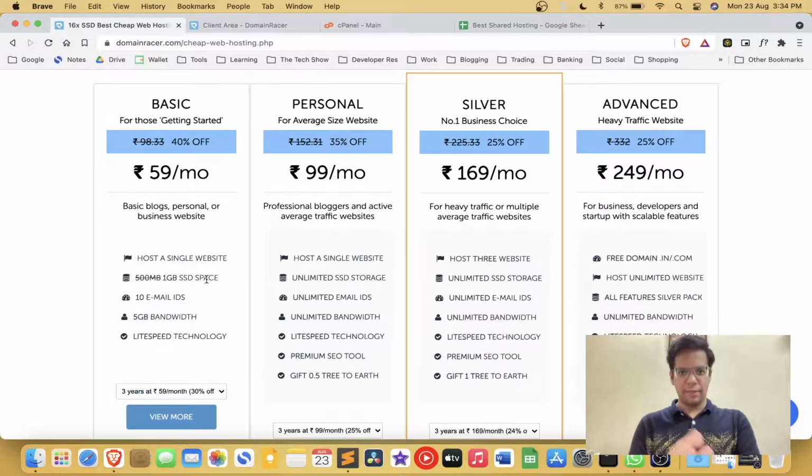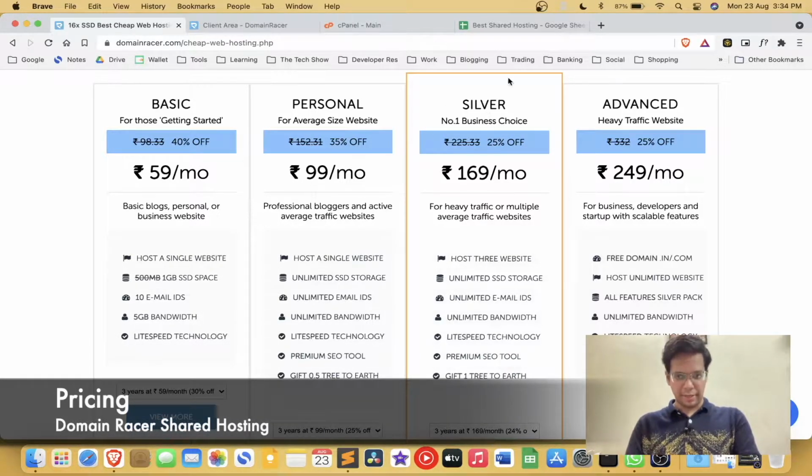We'll talk about price. We're going to talk about the free SEO tools that you get with it. We are going to see the cPanel interface, as well as then we are moving to do a speed test and then the final verdict. So let's start with the pricing.